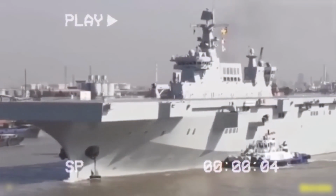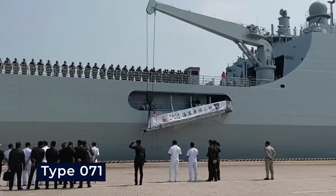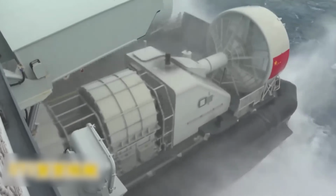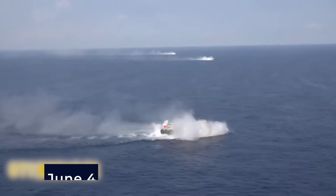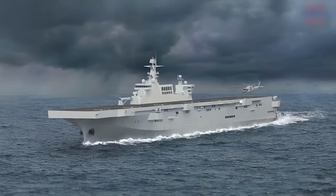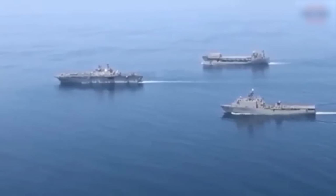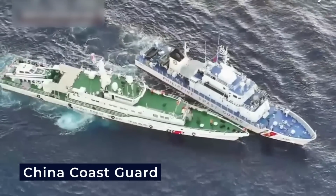This assault ship's first mission follows closely behind a Type 071 amphibious landing ship hosting hovercraft drills near Jamban Reef on June 4 as reported by the Philippine Daily Inquirer. Philippine media have connected the PLA Navy's latest deployment with the recent enforcement procedures of the China Coast Guard, which began on Saturday.